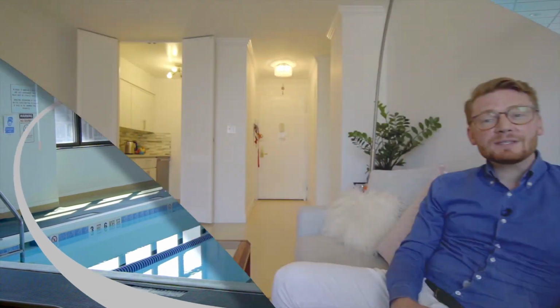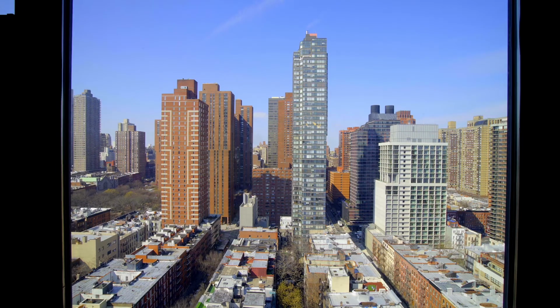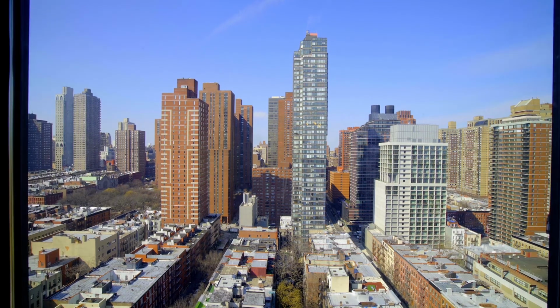As rents continue to rise, buying a one-bedroom like this can help control your expenses and you build equity while you're doing it. I hope you'll come and take a look at this one-bedroom home on the Upper East Side.